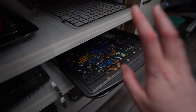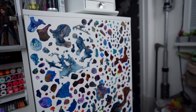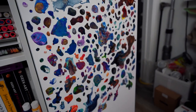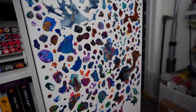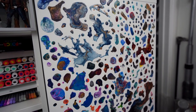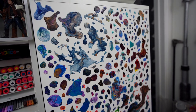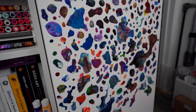So some of the more interesting pieces I try and recycle, and that is actually what this is here. This is the side of an Alex drawer, and all of these pieces are just leftover remnants of pour painting, like little bits, because the pouring medium basically makes them like window decals and they stick to this thing no problem. So yeah, if you've ever wondered what this is in the background of a video, that's what all of those are.